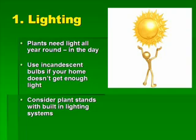But if you have a dark corner in your home or your home doesn't get much light, I suggest using a 150-watt incandescent bulb, and keeping it about 4 to 5 feet away from your plants during the day. Of course, in the evening it doesn't really matter. Plants are used to dark environments. An even easier way to get some light to your plant is to buy a plant stand equipped with a built-in lighting system. And this is a great way to get plants around your home, any dark corner.